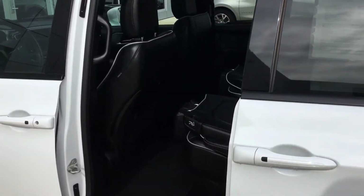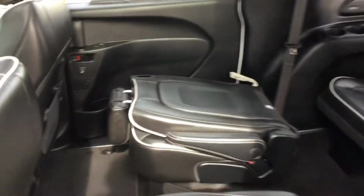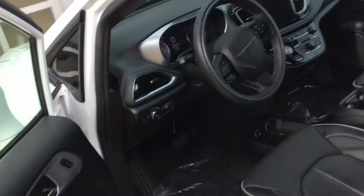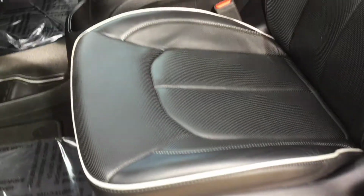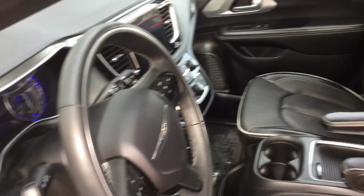Of course, these seats are Stow-N-Go. Floor mats are down. Second row is heated. Hope you can see that switch right there. This is a limited. This one does not have rear seat video. Of course, power windows, power door locks, programmable seats. They're leather, they're heated and ventilated. Let me show you the rest.